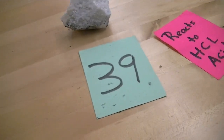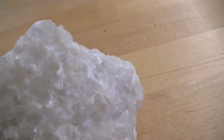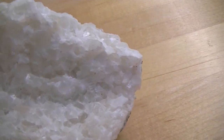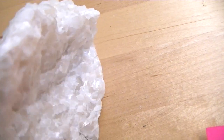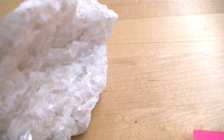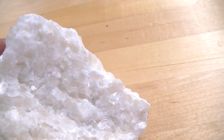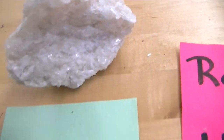Number 39 reacts to acid. Nice crystalline structure to it. This actually came from the Marble Mountains in California. I actually picked this up over there. This is a piece of marble. It came from the Marble Mountains. What a coincidence. So marble reacts to acid. It forms a little bit more coarse crystalline structure. The parent of a marble was a limestone or a carbonate rock, and that's marble.